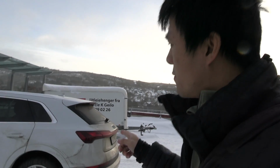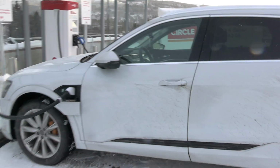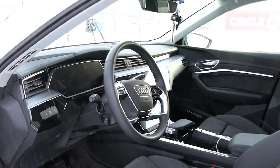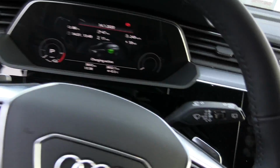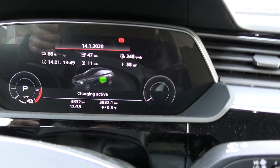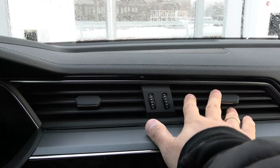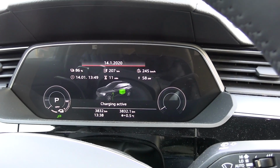But now let's check out the e-tron. I will see if the preheating has started. It should start, right? Or let's see. How is it in here? 86% ready. Damn! It's getting kind of slow. Wait, but shit! The preheating didn't start. But okay, we are almost good to go then.